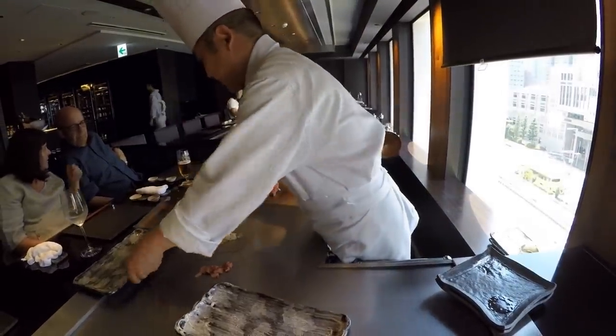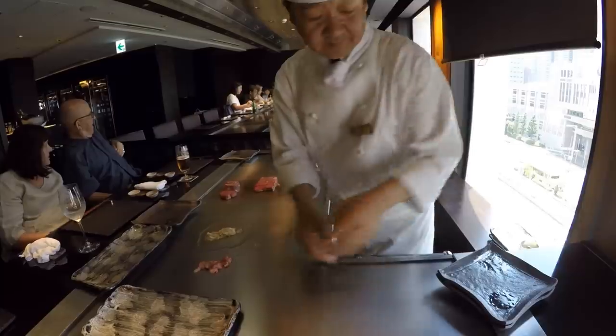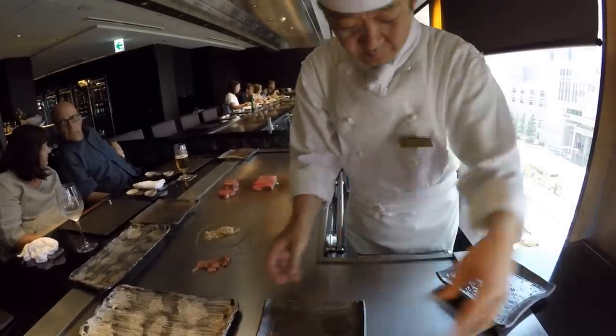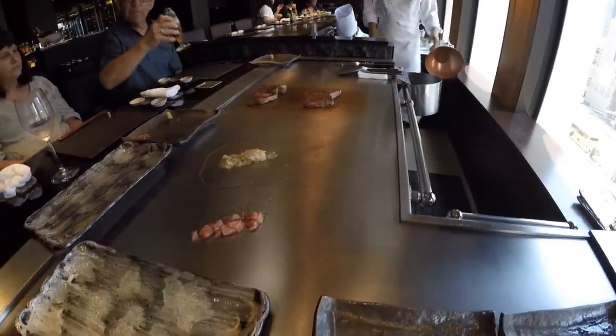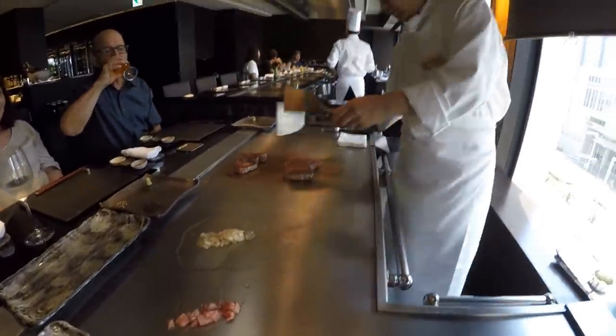Garlic smells so good. Oh, and that steak sizzling. Boy, this is a treat. Look at that steak. Wasabi. I think that steak looks ready. Pretty soon.